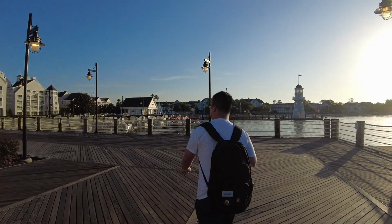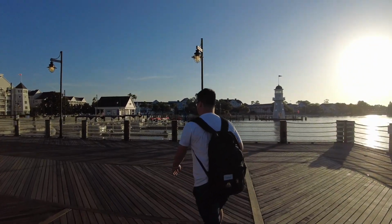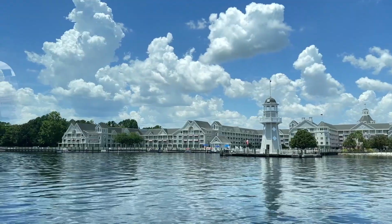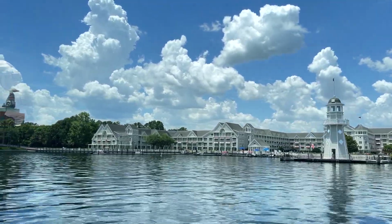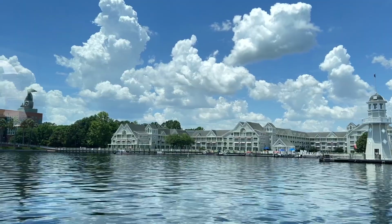But yeah, it's a quick 15-minute walk to both parks, which was really not that bad. Make sure to watch our other videos from our stay here. We went to EPCOT, Hollywood Studios, and to Animal Kingdom.